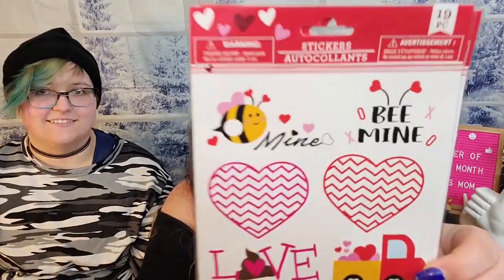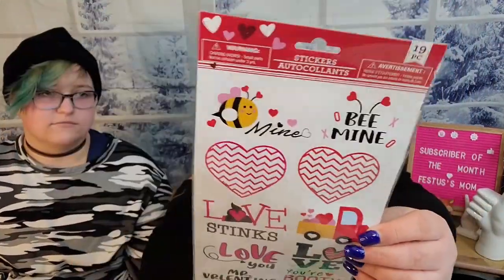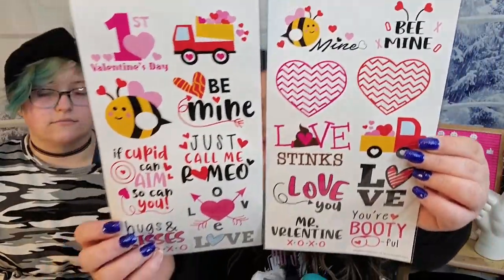I did get some more stickers for Valentine's Day. I thought they were so cute with the bee on there. Here's the front and the back. You get two sheets on here. I just thought those were really cute. I like the Love Stinks one with the poo, and I liked that one there, You're Bootiful.